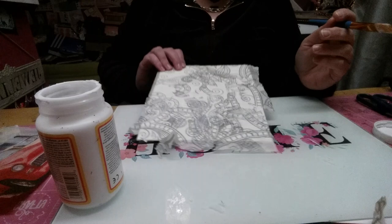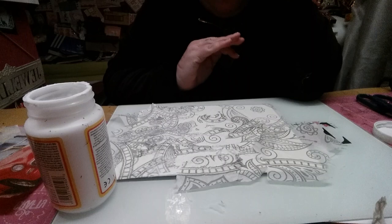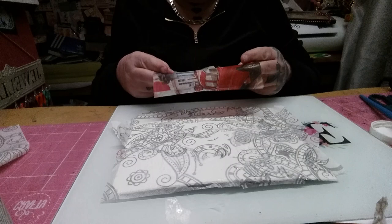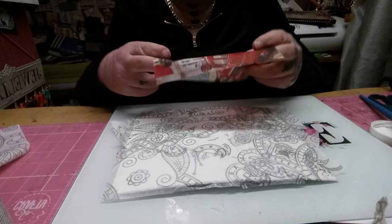Okay, so what I'm going to do is pause it. I'll keep going until all this top layer's down, and then I'll come back. Okay, so I've got all this stuck down, and I've got all the Mod Podge over the top. So now I'm going to stick down my other napkin, my main image napkin. Now, I don't have to add any more on because this is still wet.